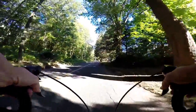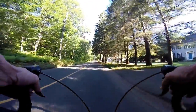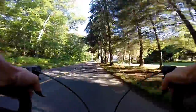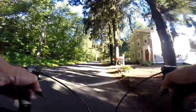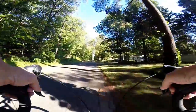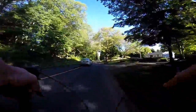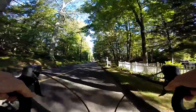Beautiful morning. It's Wednesday, August 3rd, Southern Connecticut. It's absolutely a gorgeous day this morning. It was probably just around 8 o'clock or so.